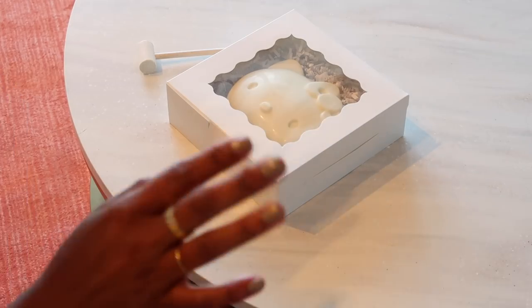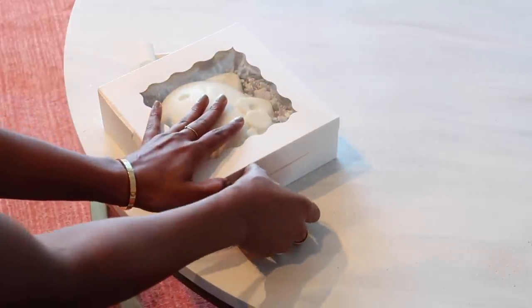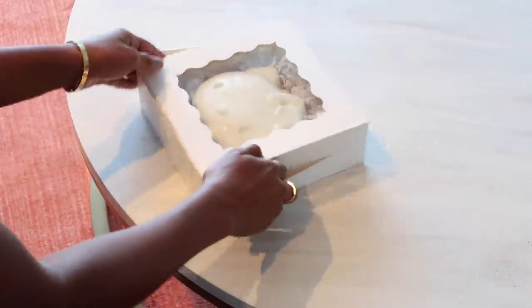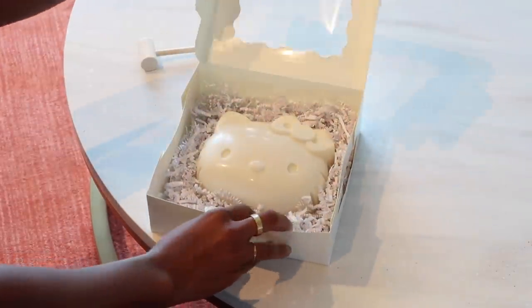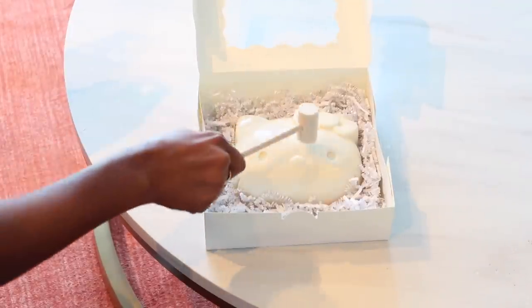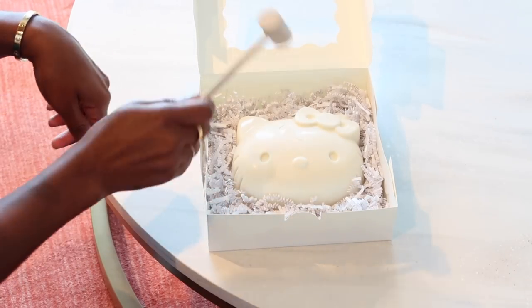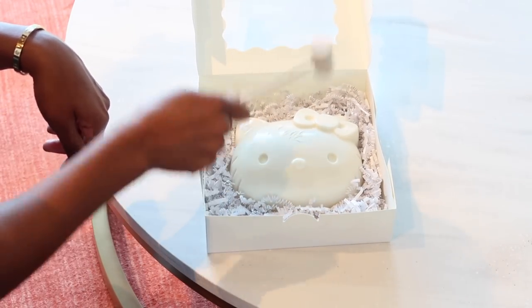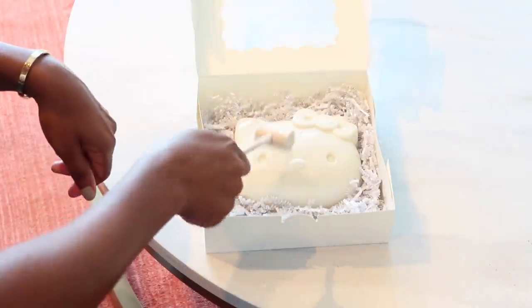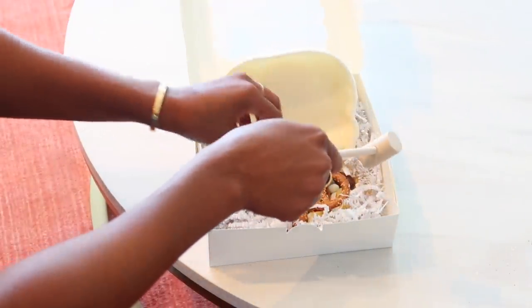Boom. All right guys, so before I head out, I want to break my Hello Kitty candy. This is gonna be so satisfying. All right guys, let's get into it. How cute is this? Tape here. How cute. I have this little mallet. Are you ready? Oh my God, it's not working. Y'all, this is not working.